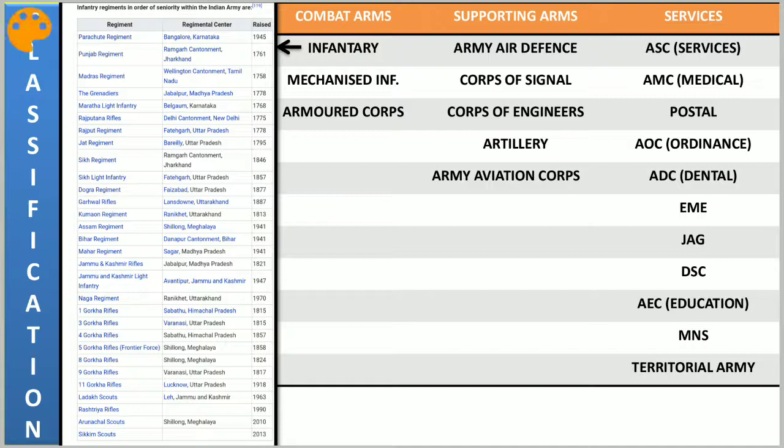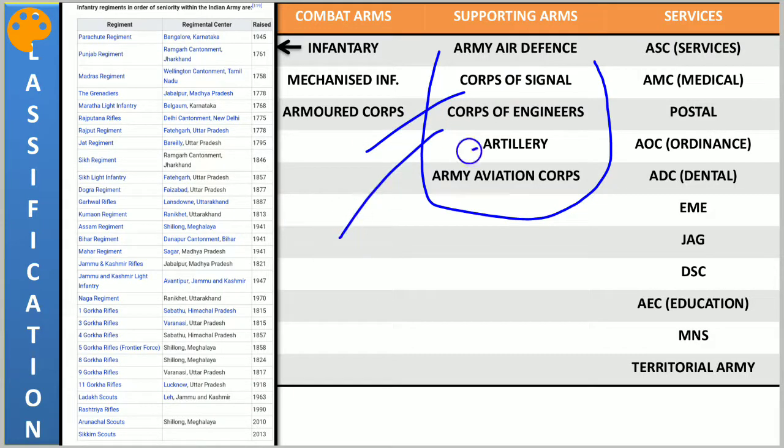Now the combat arm needs the support of these wings, we can say 4 to 5, this is 5: Army Air Defense, Corps of Signals, Corps of Engineers, Artillery, and Army Aviation Corps. The Army Air Defense protects the area of India below 5,000 kilometers. Okay, so its main purpose is to provide surveillance of Indian airspace below the 5,000 kilometers.